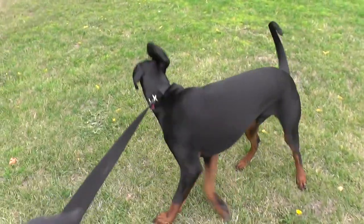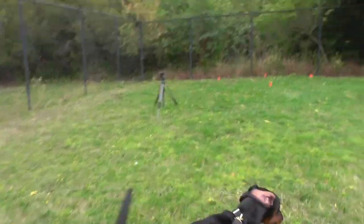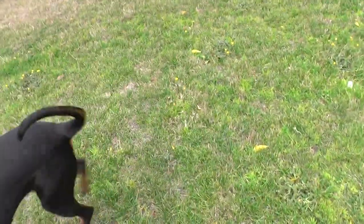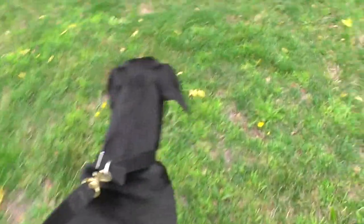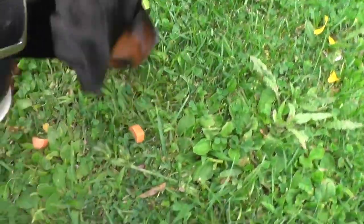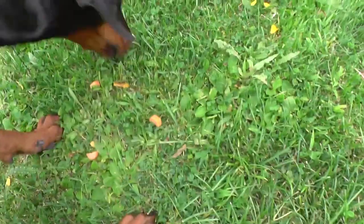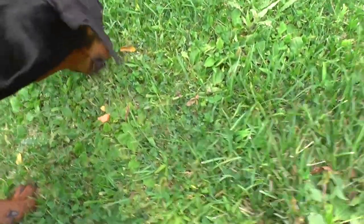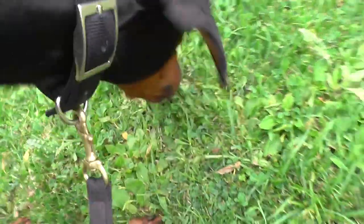You can see that the dog is wearing a flat collar and I have him on a long line. And you can see he's eager to start. I'll help him find the first pad, which is right here. Good. I usually hold him to make sure he picks up everything from the pad. And then I let him go.